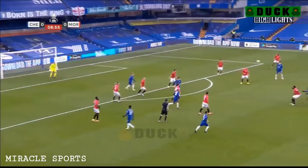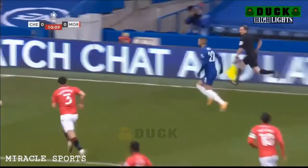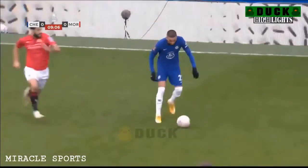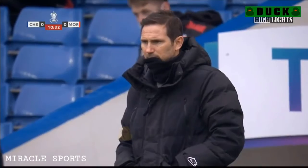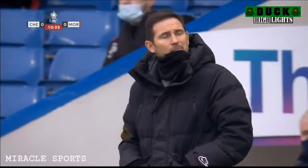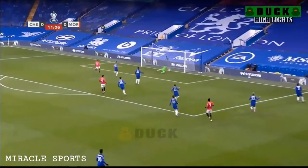Might open up here for Rudiger, and he thought it was worth it. And then drop off. You don't have to battle him all day. Wide from Azpilicueta, too strong. Now Ziyech. Just overhit there. Hudson-Odoi closest to it. Here comes Phillips. Chance for him!